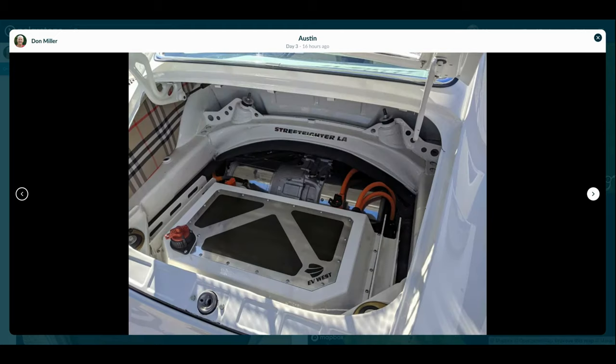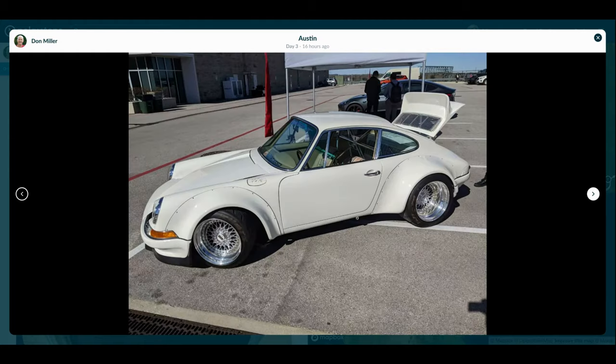Don said the guys from EV West were out there. I'll show you the next picture. This is the older model Porsche 911. Looks really nice. Very sweet that it's been electrified.